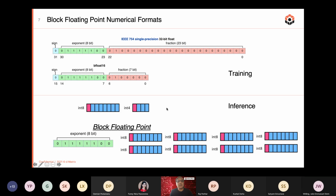And then inference, people want to do int8, and we just saw the challenges of using int8. The idea with block floating point is that you share an exponent across a number of mantissa or significant values. As opposed to floating point where you have a separate exponent per mantissa, you share an exponent across a set, a vector of values, and that works very well, because you can get the efficiencies of fixed point without having all of the problems of integer arithmetic.